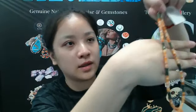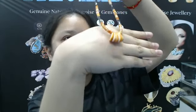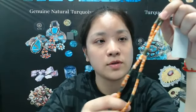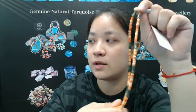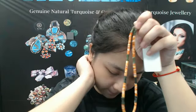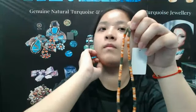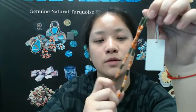Now, I'll show you the details of this beautiful necklace. They are polished and smooth, the color is bright. If you wear this one, it can show your fashion style. It looks so pretty. If you like this one, feel free to contact us. Okay, and all the stones are polished and smooth. For one strand, it's about 16 inches long.